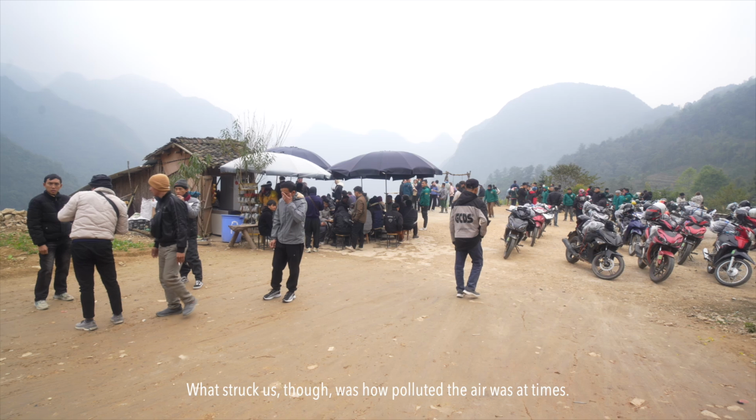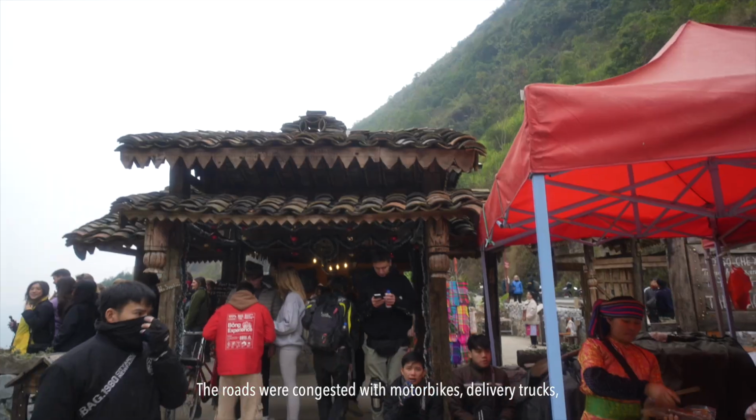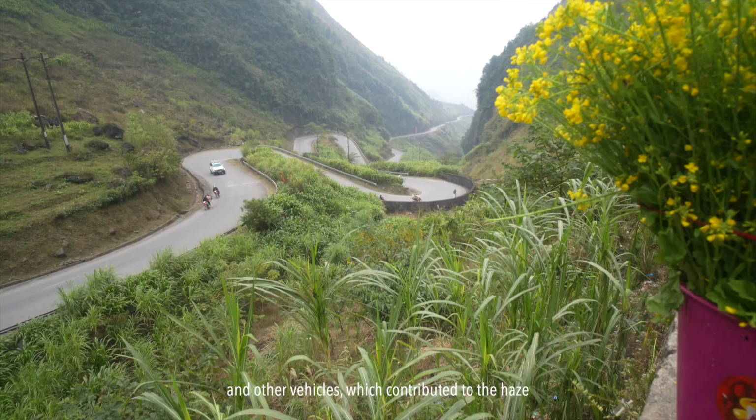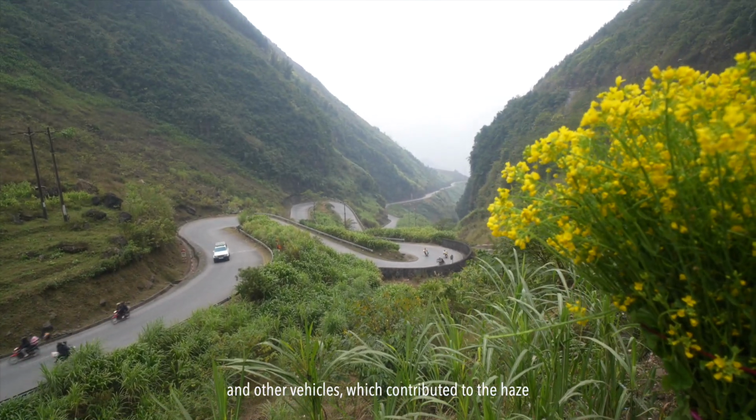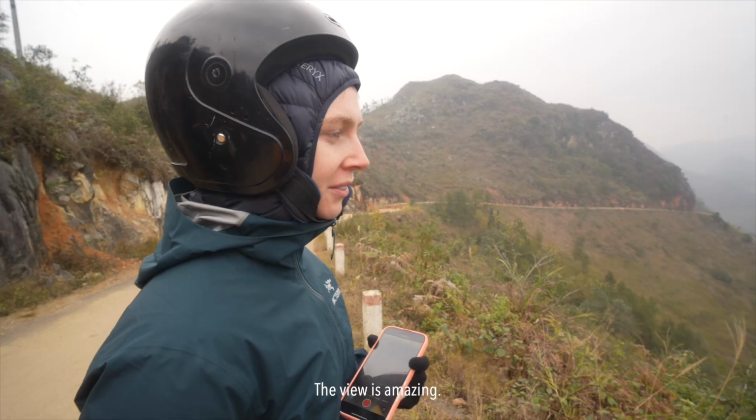What struck us, though, was how polluted the air was at times. The roads were congested with motorbikes, delivery trucks, and other vehicles, which contributed to the haze. But the view is amazing. Wow.